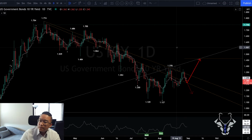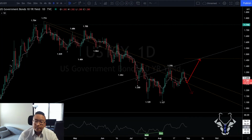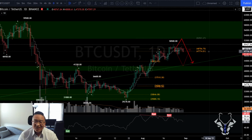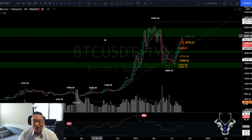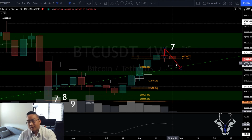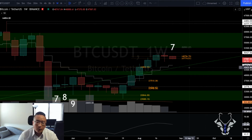Next is Bitcoin. Did not take a look at this over the weekend. What happened? So scenario 1, potential upside. Scenario 2, potential downside. Ended up going scenario number 3, just bull flag going sideways. No reaction. It's indecision. It cannot make up its mind. Right now it's forming a weekly bull flag.